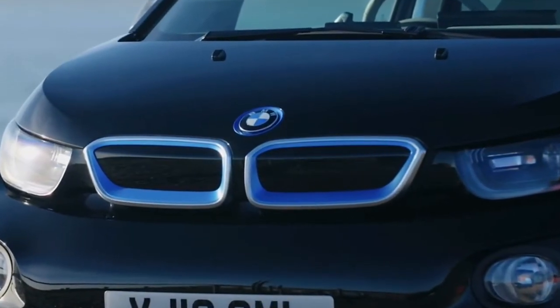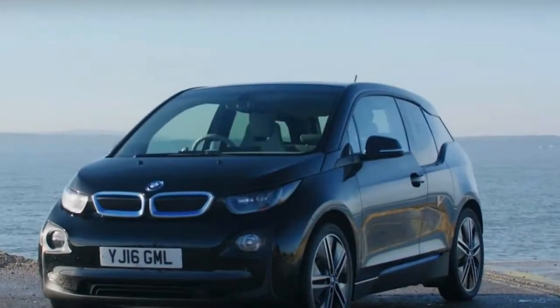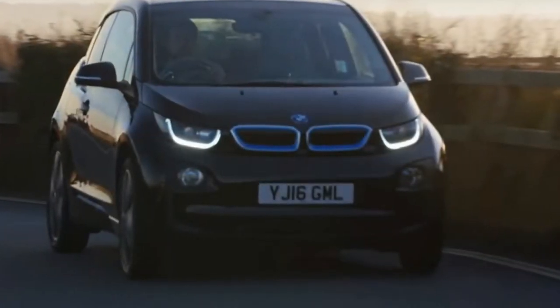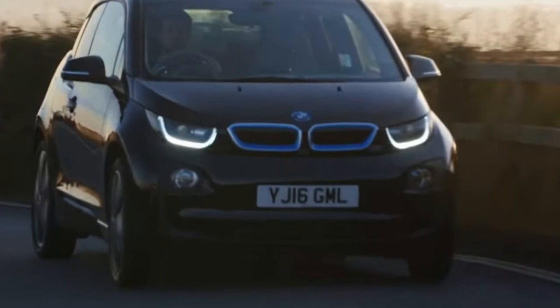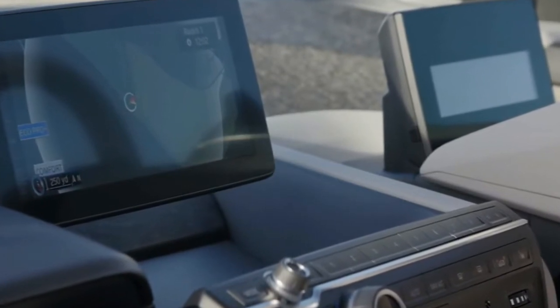The i3 feels pretty much like any other car when you're up and running, until that is, you press the throttle and you get that instant torque that comes with any electric car. Now, if you haven't driven one before, I absolutely advise that you go and test drive one, because there really is nothing like it. And this car with the range extender means that you get an additional 90 miles on top of the electric charge, and that means that once you're out of battery power, you're not completely out.